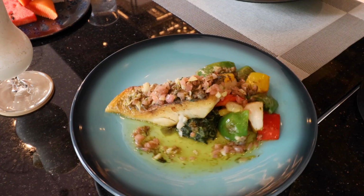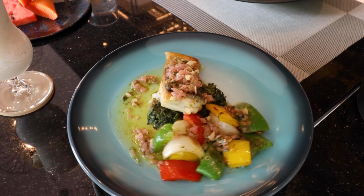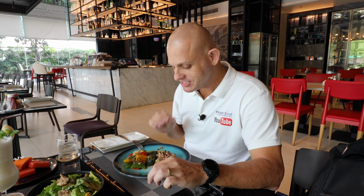Really good. And this here is the sea bass, which looks really good too, and I certainly have a healthy serving of vegetables, just what I need. The sea bass is nice and chunky, and it's seared perfectly.